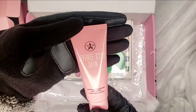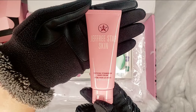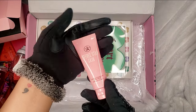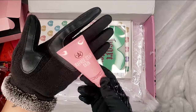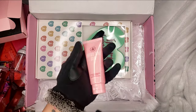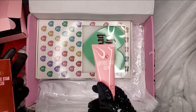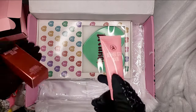So it says right here, Jeffree Star Skin Soothing Strawberry Hand Cream. The only thing that makes it exclusive is that this hand cream is a travel size, which I love, because it's a hand cream, so you could put it in the bag. I just think the travel size is perfect, because usually you use the lotion when you travel, not just leaving it in the house.